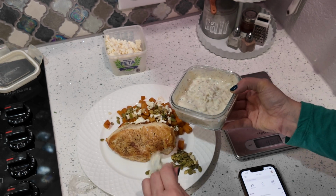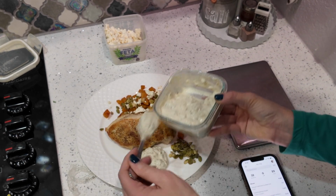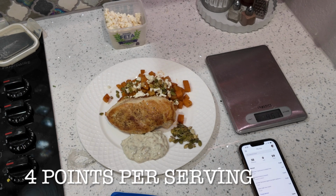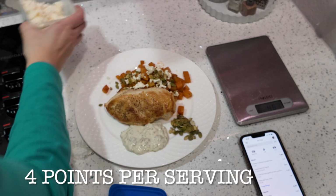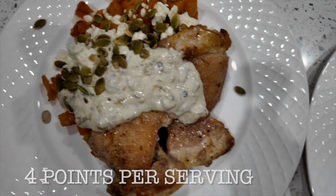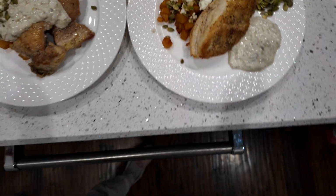And all in all, with the ingredients I used, it was only a 4 point dinner. It is 0 points for the chicken breast, 1 point for the crumbled feta, 0 points for the butternut squash, two for the pumpkin seeds, and one for the sour cream. Such a yummy low point meal. May have it again here soon.